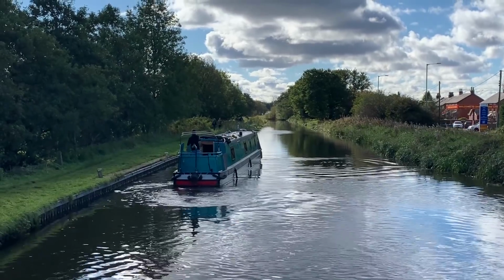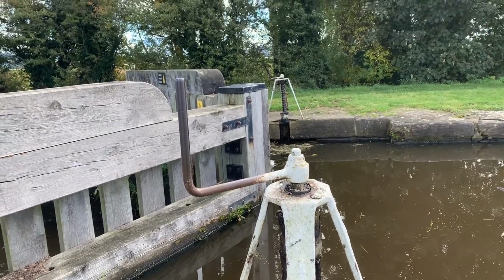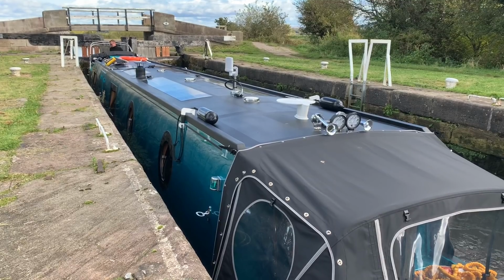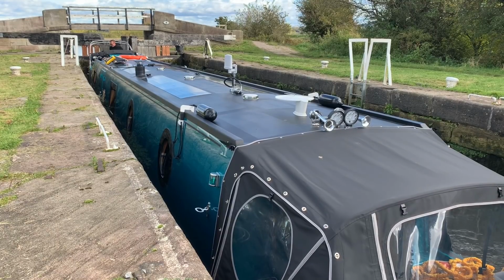There are so many different paddle types and gates and swing bridges on the Rufford branch of the Leeds and Liverpool. It's almost like a training ground for new narrowboaters, so it was a good experience for us. We had done this before when we helped Mark and Zach down this canal earlier in the year.